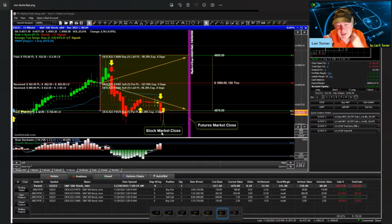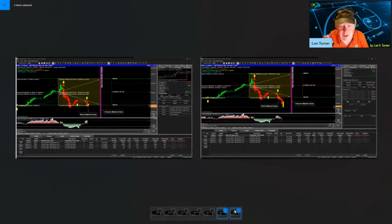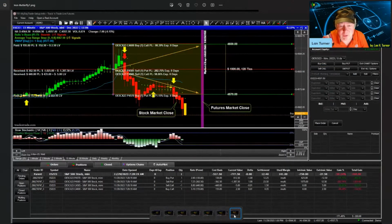So I tagged that in there. Okay, that's where I said the stock market closed, but the stock market actually closed over here. So the total, when we took it off, we lost $260. I can't remember exactly where I took it off. It wasn't when the stock market closed, because I think I took it off a little bit before.